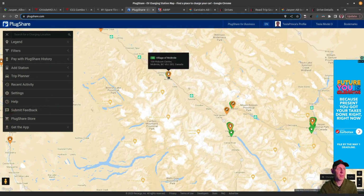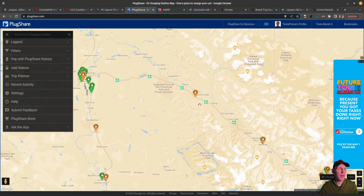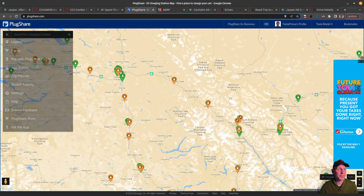Continuing on up here to McBride, they have a few 50 kilowatt chargers there, and I think in town there's some slower chargers elsewhere. Moving along here at Slim Creek rest area, there's a few 25 kilowatt chargers again and a slower J1772, and then you get to Prince George. So those are your options for charging.